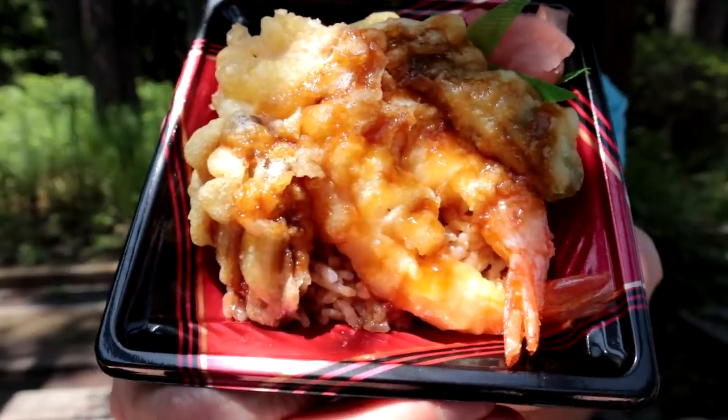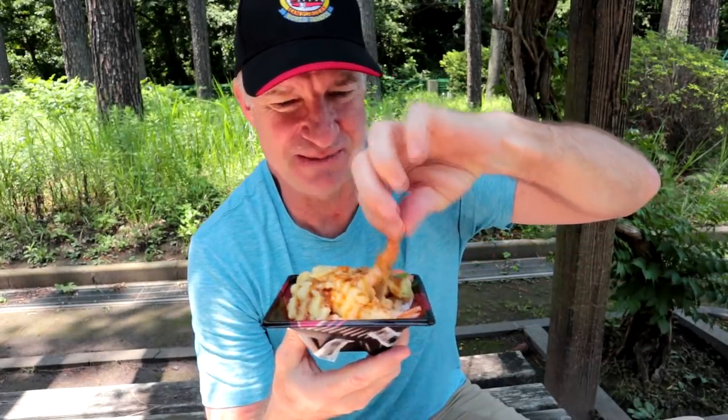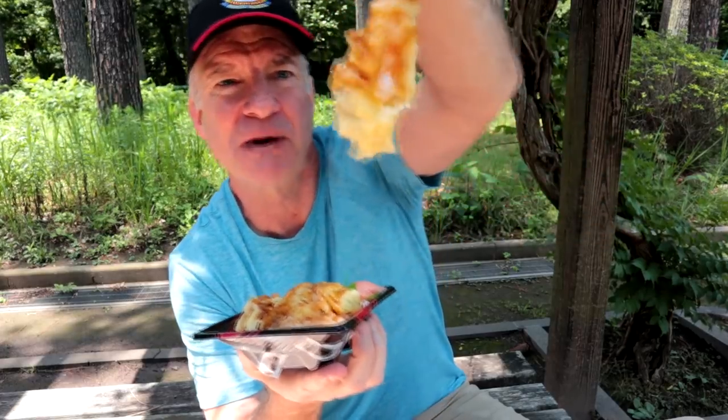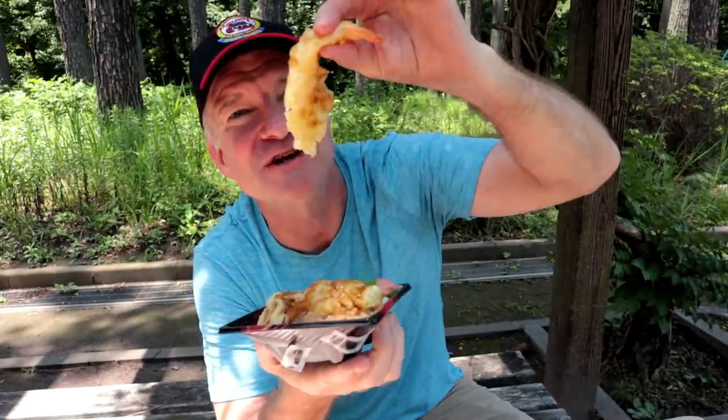This is the mini tempura bento, and unfortunately, I forgot to ask for chopsticks. Here we go. We'll just grab the little shrimp like this. Oh, and the tempura just slides right off to reveal the shrimp. There's another one here. It's all kind of stuck together. There we go. There's a proper one. This is a mini. Pretty good size for mini.